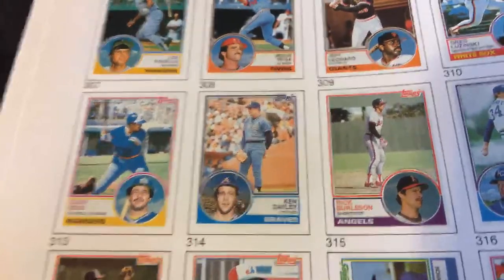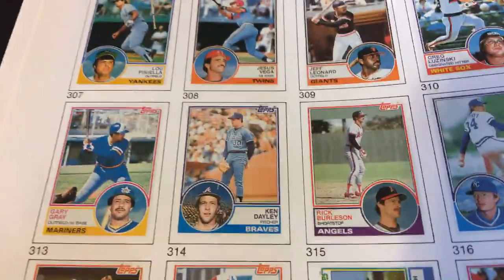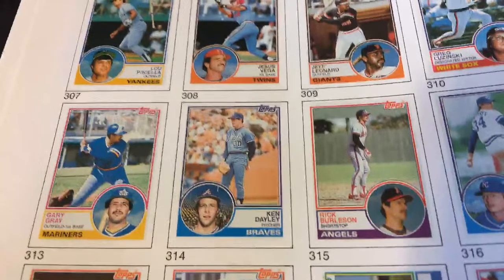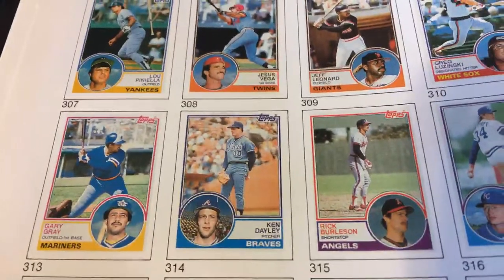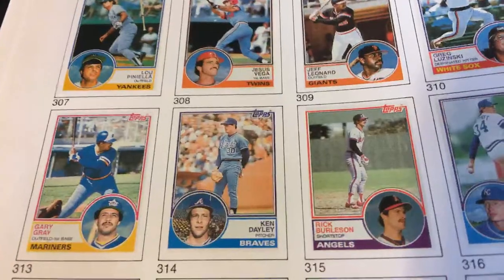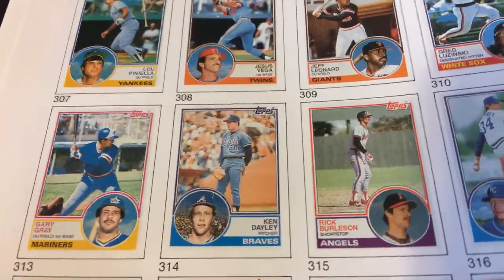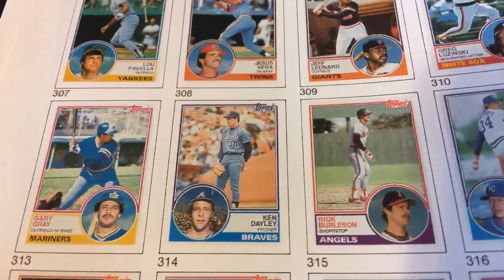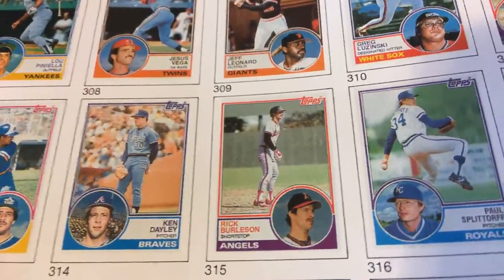Gary Gray. Boy, that must have been an interesting name to have as a kid. Gary Gray with the Seattle Mariners. Just reverse the order of his first and last name, the two middle letters, and you got Gary, and then you got Gray. Wonder if he ever got kidded around in school with that. Ken Daly.